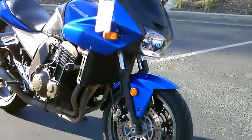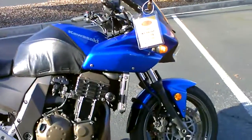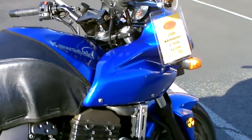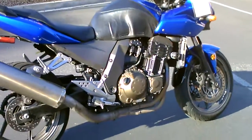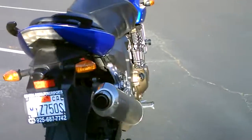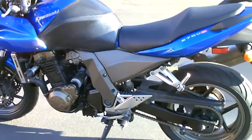It's got a beautiful zero gravity tinted windscreen, mirror extenders to give you a better look over around your shoulders. It also has handlebar extensions to raise the handlebars up about 2 inches. 4-in-1 exhaust, great condition, 26,000 miles for just $29.99. This is a nice low price mid-sized bike.